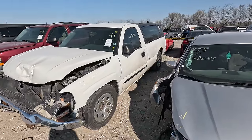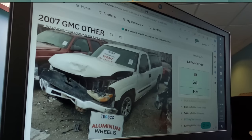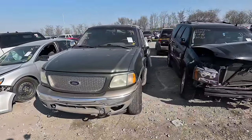I definitely would not want to put that back together again. And the 2007 Chevy 1500 sold for $425, which is okay if you need some parts. I mean, I guess you could put that back together, but it has 300,000 miles on it and a V6, so good parts truck.